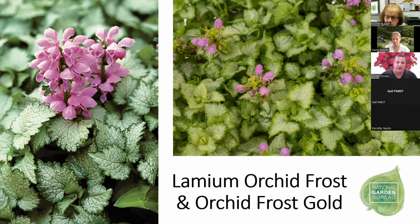This can also be very aggressive sometimes, depending on the variety. So we try to bring varieties that are more of a mounding, spreading type, instead of very, very spreading types. So Orchid Frost and Orchid Frost Gold are two new ones. One is more of a green, white foliage, and Orchid Frost Gold is a yellow, yellow-green foliage. Very interesting. I love these plants because one thing about Lamium, they take dry shade.